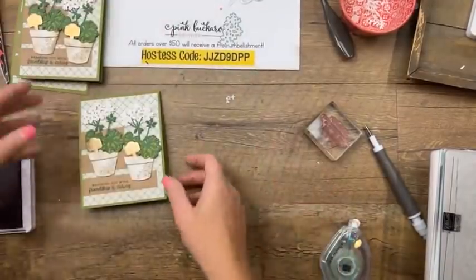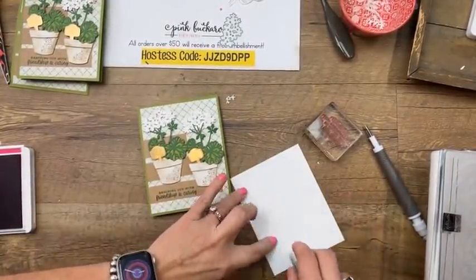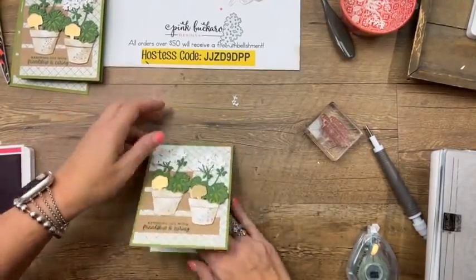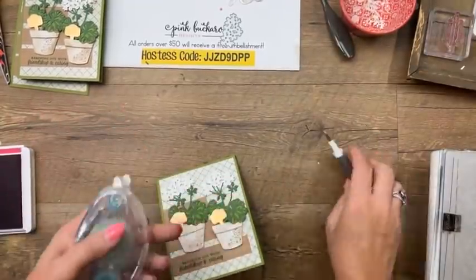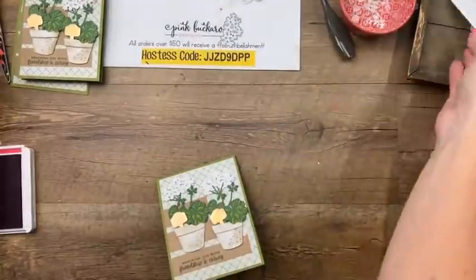Okay. And then we'll put this one here. And we don't have to stamp anything on this one. And there you go. Two different ways to do. I almost called them hydrangeas. Two different ways to do the geraniums.